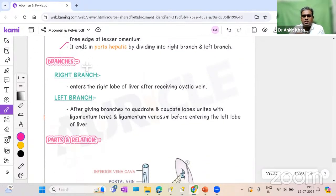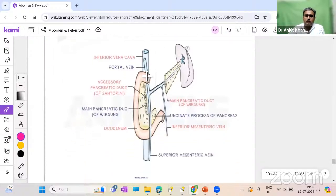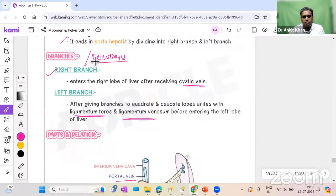Actually, branches, or you can say basically what are the tributaries? Which other veins enter the portal vein? The right branch will have the cystic vein from the gallbladder, and the left branch is also divided into the ligamentum teres and ligamentum venosum. Parts and relations, they are showing over here, the pancreas in this image, and this is the portal vein. In this format, I guess they are only telling the branches only.